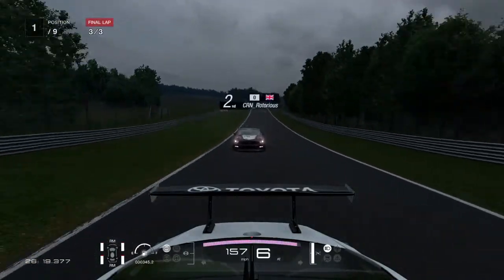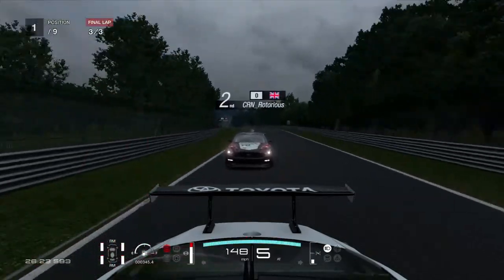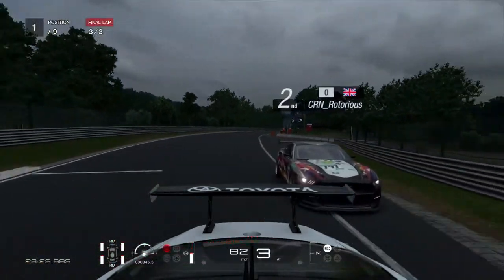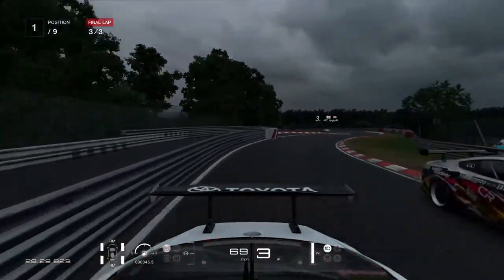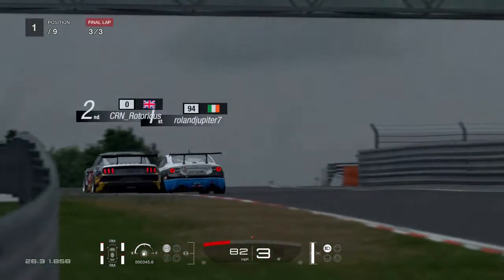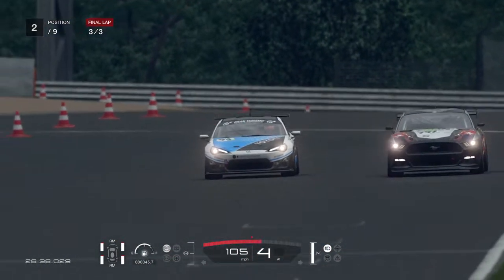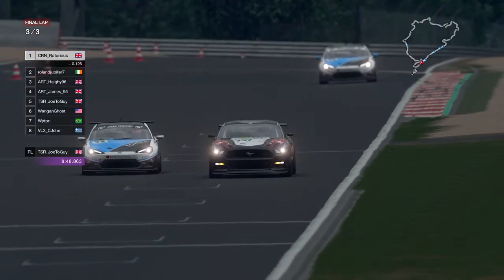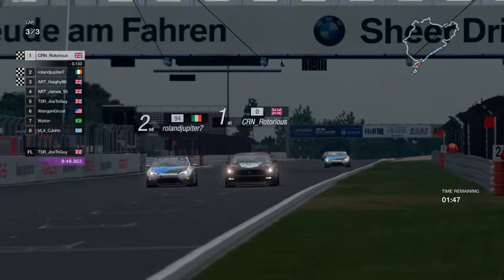Will the Ford Mustang be able to make a last attempt? I think he's going to think about it. He's looking. Oh! And the gap's there! It's going to be a run to the line! Who's going to get it? Who is going to get it? Is it Retorius? I think he's just ahead! Retorius takes it on the line!